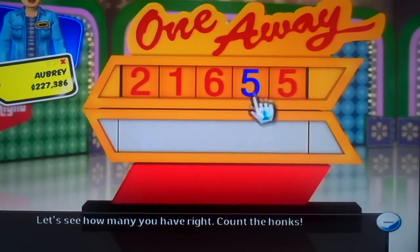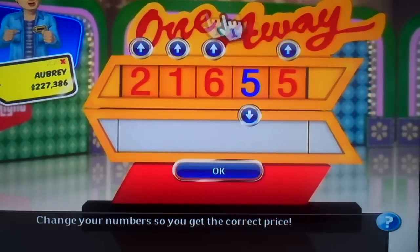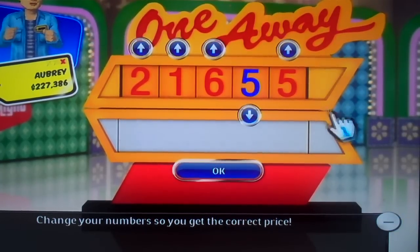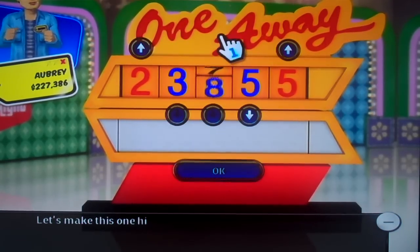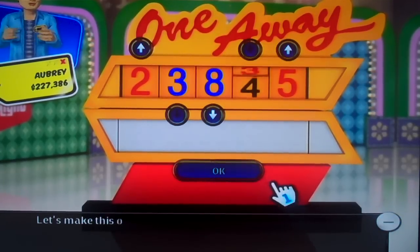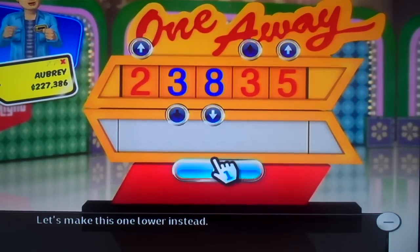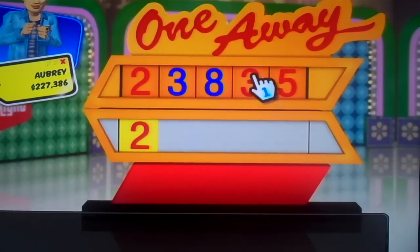Two of them are right. So we know the first number is right, and the last number is right. So I'm going to change the 1 to a 3. Let's make this one higher. I'll change the 6 to an 8. I'll change the 5 to a 3. Let's make this one lower instead. 23,835, and I'll lock it in. Let's see. Yes. Right.